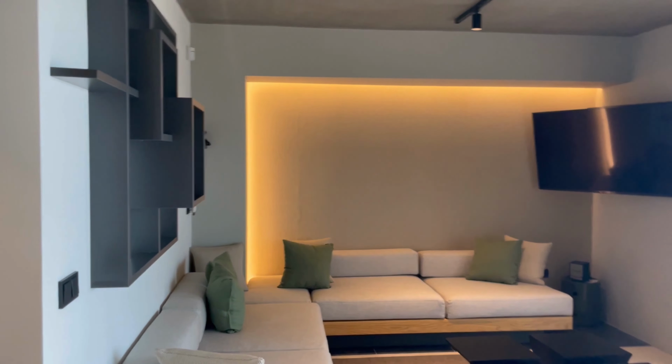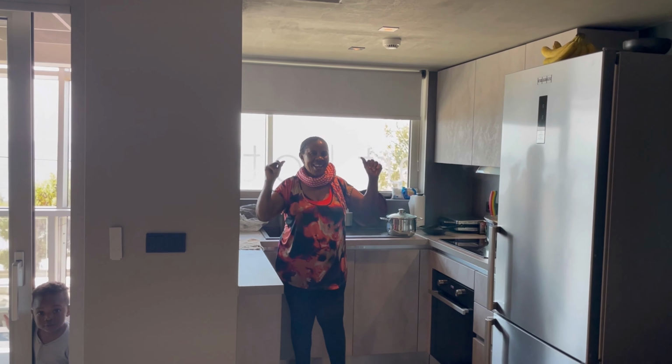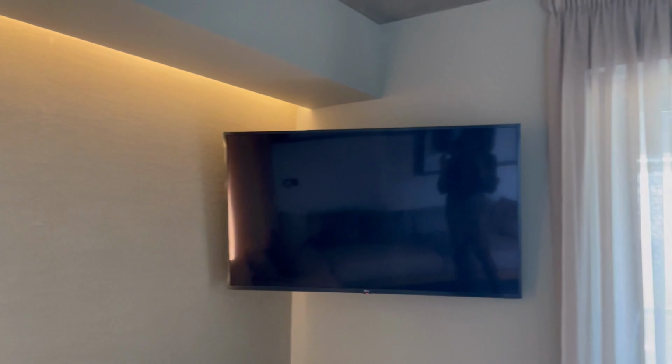This is why I said it's giving 4 or 5 stars. That's the balcony right out there. That's my husband and that's my mommy. Mommy, say hello. Hi. Really nice interior. Really nice everything, actually. The moment I walked in here, I was like, wow. Everything is lovely. And then it's got a very big TV.